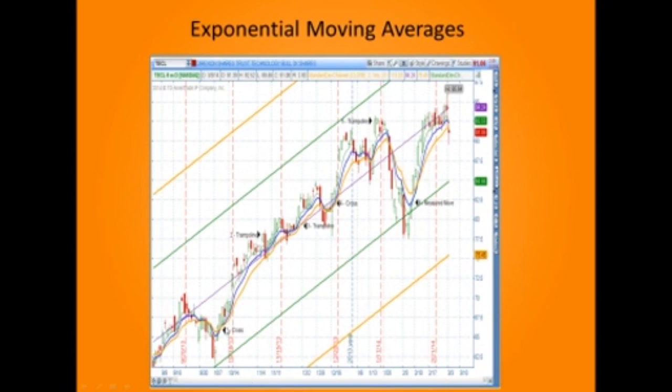Now, you can see that here was a crossover, and it doesn't go straight up. It went straight up. This is a huge pullback. Boom, off it goes. That's a trampoline. Heads on up, pulls back. Boom, off it goes. Heads on up, pulls back. Boom.